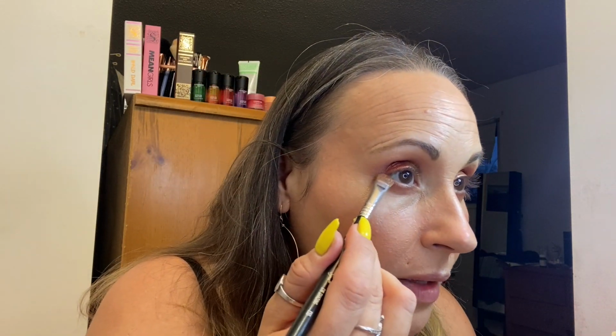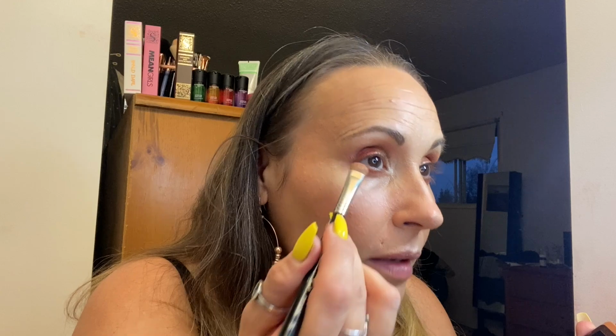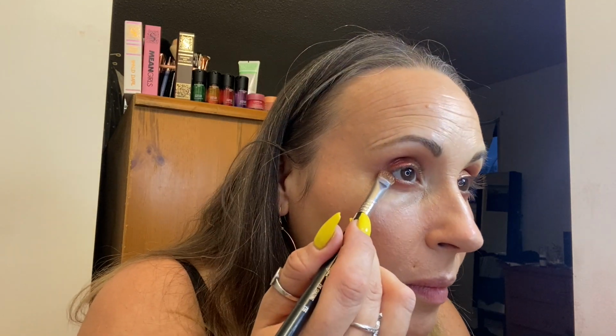And instead of doing such a high intensity, even dark or brown or black liner, I might just leave the lower lash line and line the top. I think that might be really pretty. I think I'm done with the palette now.